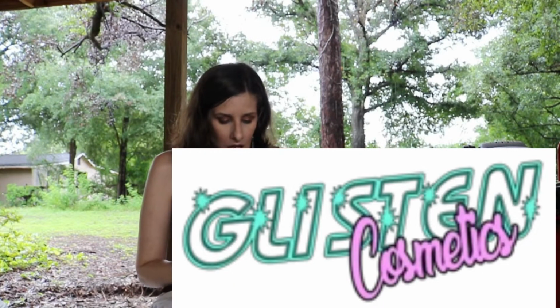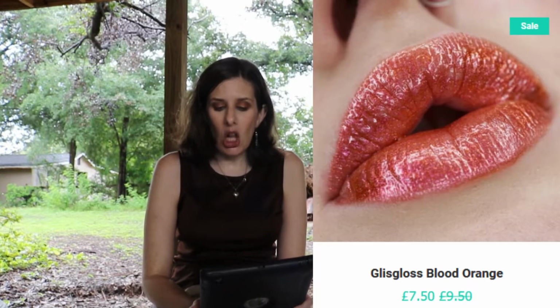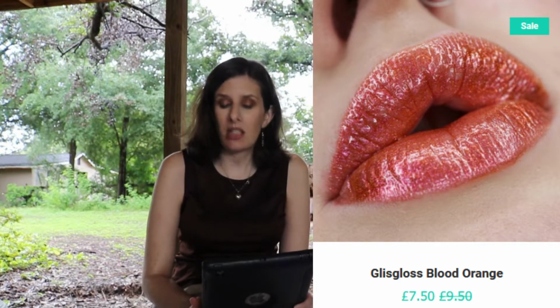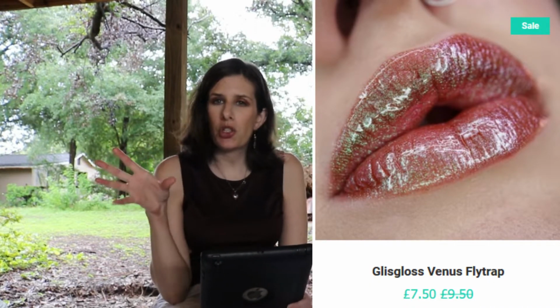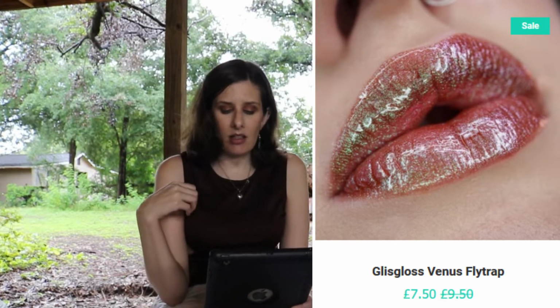All right, going on to the next brand, we have Glisten Cosmetics. There are 2 lip products and a couple of glitters and a couple of palettes that they had that I was really intrigued by. The first one is a Glitz Gloss in Blood Orange. It looks like an orange coral red mix that's iridescent. Oh, and this I think is a UK brand. It was originally $9.50. It's on sale for $7.50 when I took the picture. And then the other one is a neutral undertone that shifts green gloss, and it's a Glitz Gloss in Venus Flytrap, again $7.50, and it was beautiful.